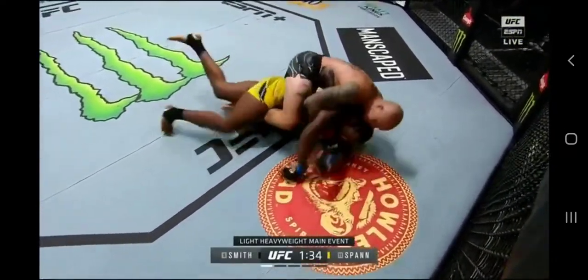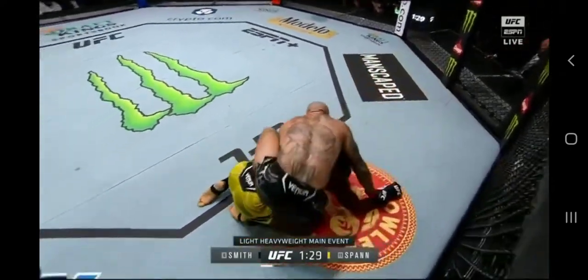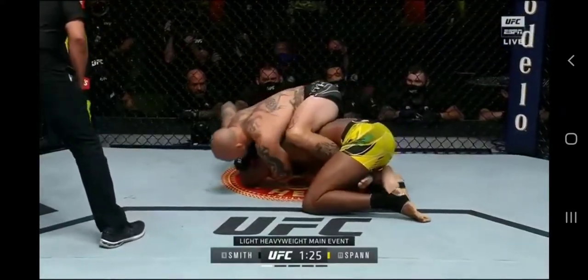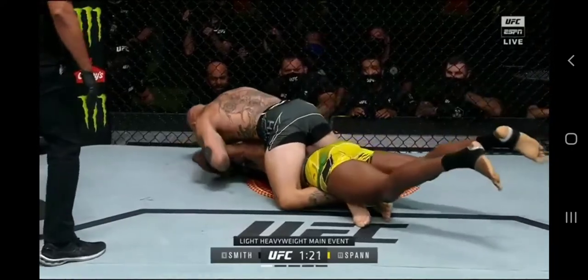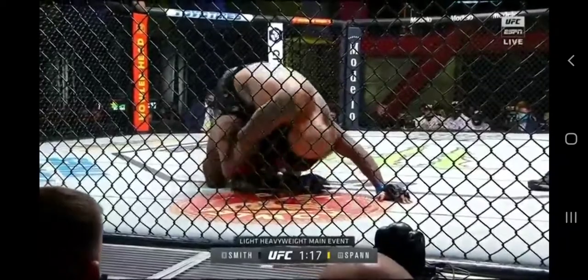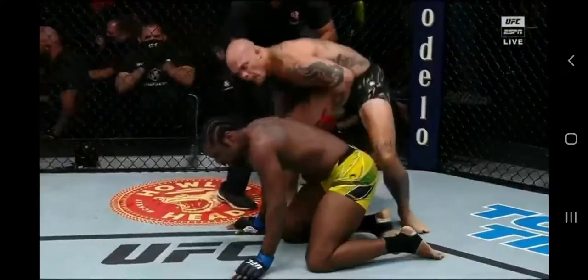He's going to try and flatten him out, extend the legs. He's face down. Now he's going to go to work. Still got 90 seconds left. Double underhook. Break him down. Break him down. Oh, that's a terrible position for Spann. Flattened out. Spann's got to survive for another minute 15. Perfect. Another submission. And wow.